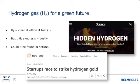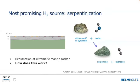But there seems to be also an opportunity to find hydrogen in nature. So various companies at the moment are looking for hydrogen deposits or concentrations that could be exploited in nature instead of having to produce it. And this is really something that has been picking up pace in the last years. And this is also a reason why I'm doing this project, because we really want to know how this works. There are various sources of what we call natural hydrogen. For instance, there is radioactive decay, which can affect water, split water. There are also bacterial processes, and there is a whole host of other processes.